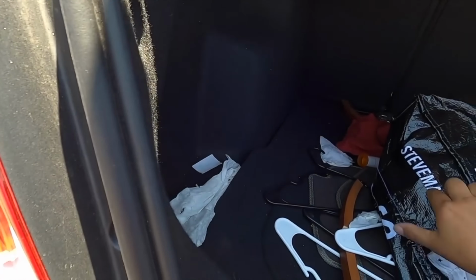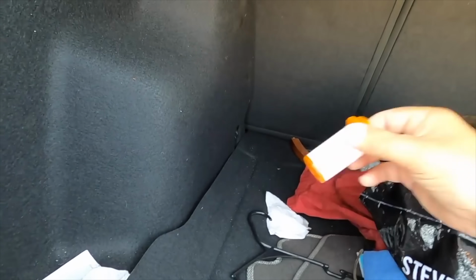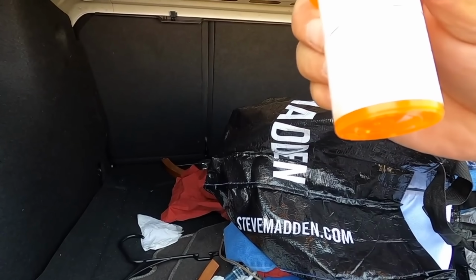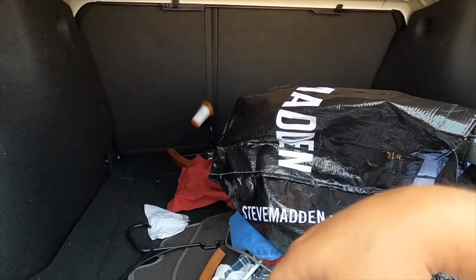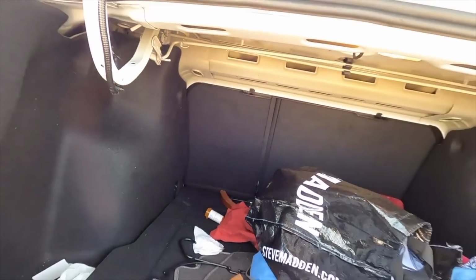Clothes. What is this? We got a Steve Madden, SteveMadden.com. Pill bottle, nothing in it. What was this? Phentermine HCL. What the hell is Phentermine? Sounds almost like fentanyl.